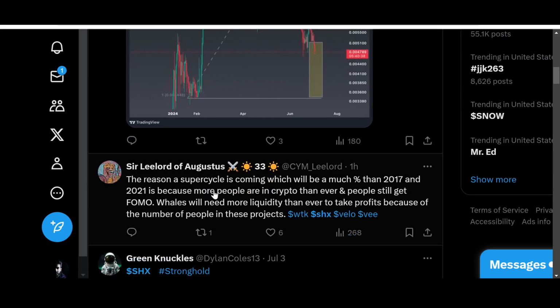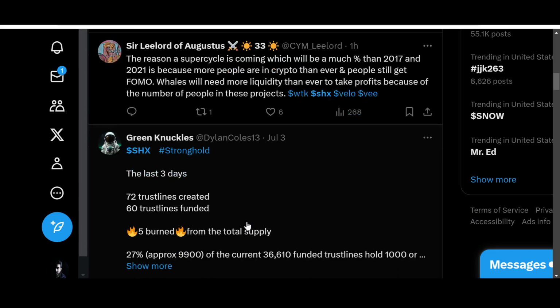The reason a super cycle is coming, which will be a much higher percentage growth than 2017 and 2021, is because more people are in crypto than ever, and people still get FOMO. Whales will need more liquidity than ever to take profits because of the number of people in these projects.